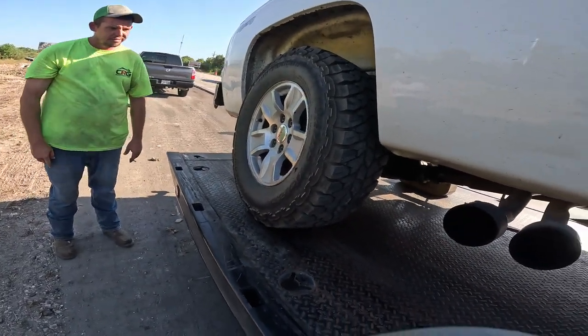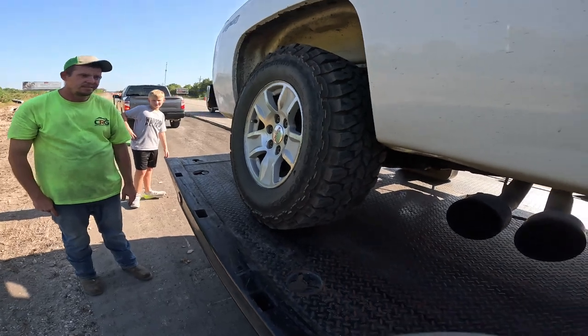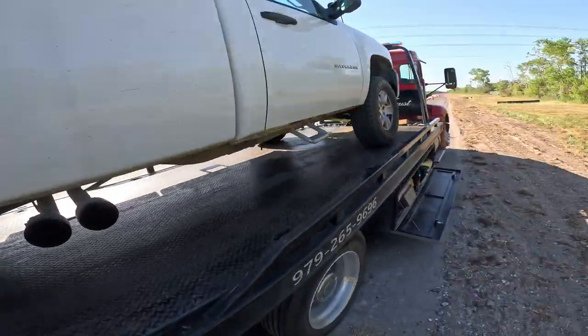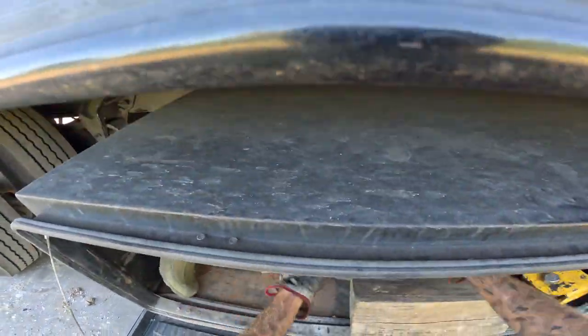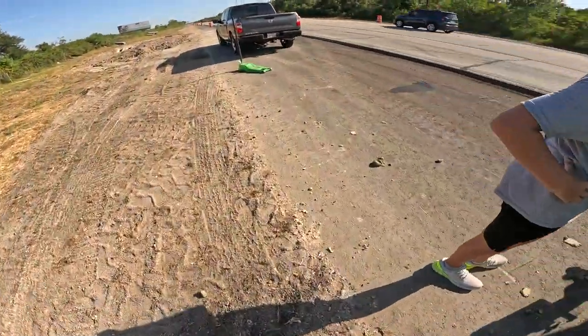It kind of does look a little, but that angle could also be because of how the axle's sitting. Yeah, it's just because that axle's down on that side. Roll my jack past you here real quick.